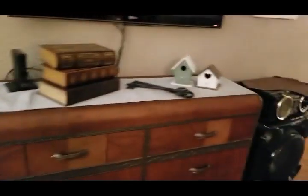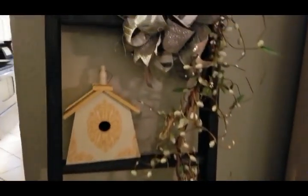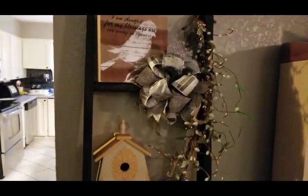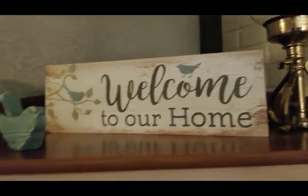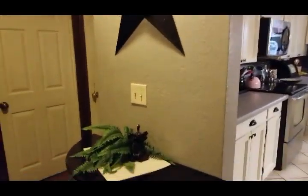And over here is the stuff that I'm going to be using on my ladder. I have my garland sitting over here, and then this bow goes on there. Nothing is where it's going to be as far as where it's placed on the ladder. It will be changed around, but I just got it sitting over there. And then these little bluebirds right here, they sit on my ladder as well. And this right here, I believe, will go either on this shelf or on my ladder. Not quite sure. But as you can see, I have nothing in my hallway.